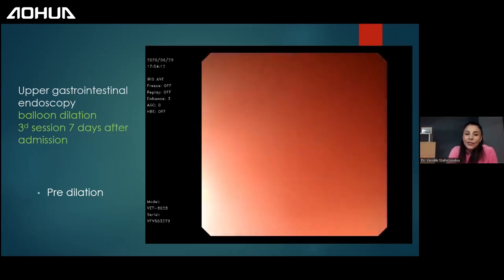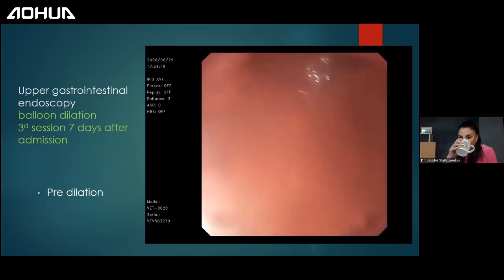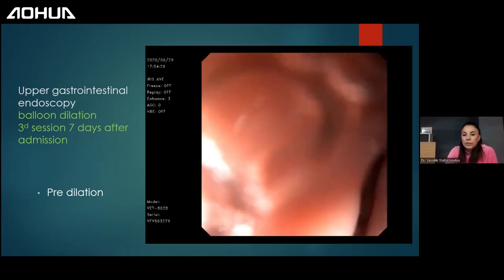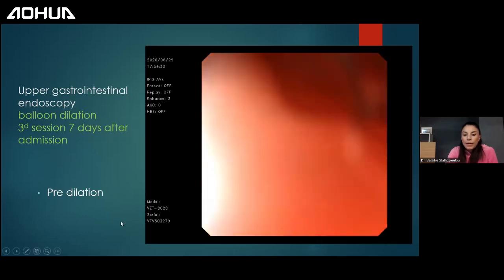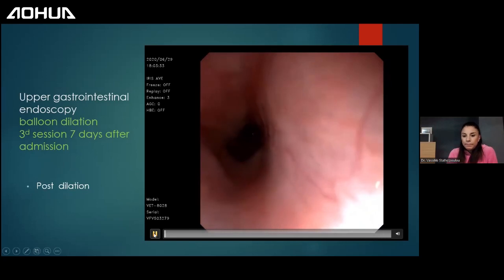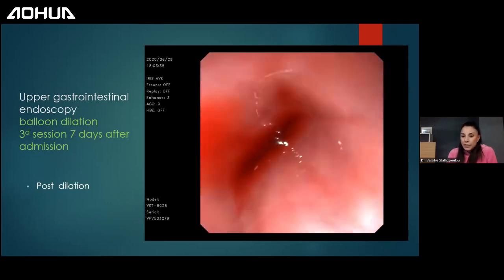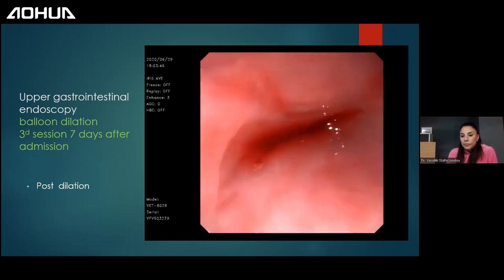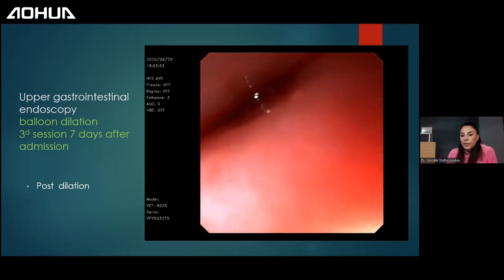Okay, again, the third session. And the stomach looks fine. And let's see the post-dilation. Let's see what we have post-dilation. You see blood coming. So this means that we have a very successful procedure. So we have torn up the whole length of the esophagus again.